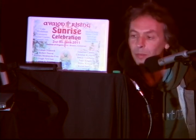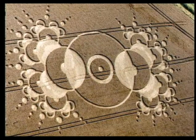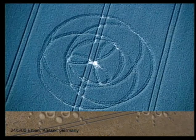As far as where the inspiration comes from, the geometers who are designing these, certainly some of them are claiming telepathic communication with the aliens. This gets us onto the Chilbolton one, which I won't labor the point of. You're probably all aware of this one. This was a radio telescope. This formation appeared here. And subsequent research, it was repeated again the following year in a different, quite exciting form.